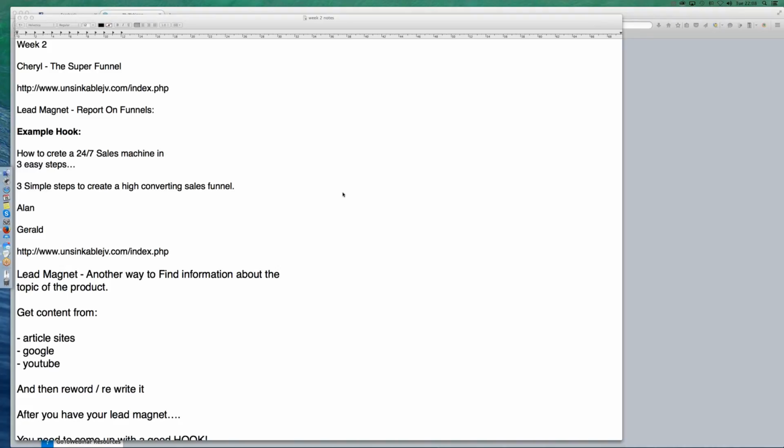Now the only downside of this is that the product's already launched, meaning that some of the people that come through your funnel may have already seen it. So you might not get as many sales, but you could still promote a product that is already launched if you didn't want to look at a product that's launching in the future. Okay.